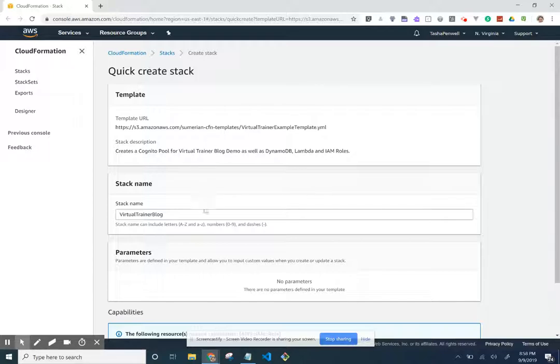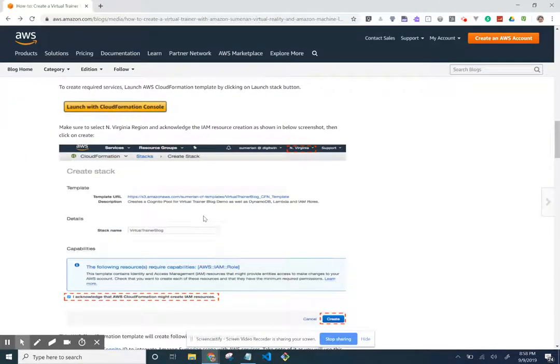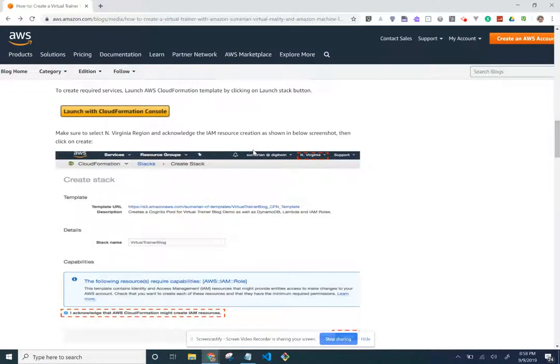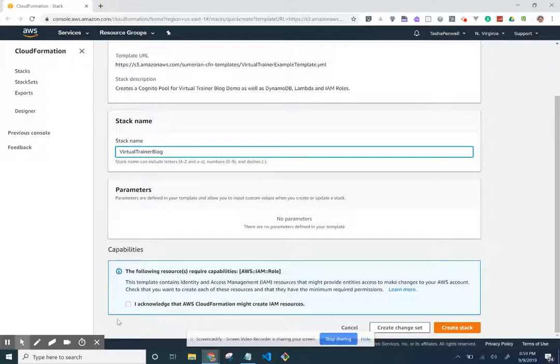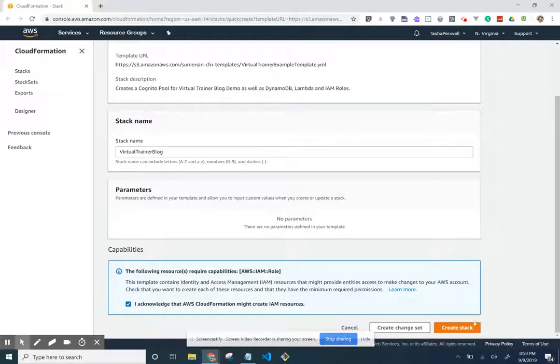Okay. Okay, yep. See, Northern Virginia. Okay. So, want to name it, leave it that name. And want to acknowledge that it's going to create IAM resources. And then I'm going to click create.